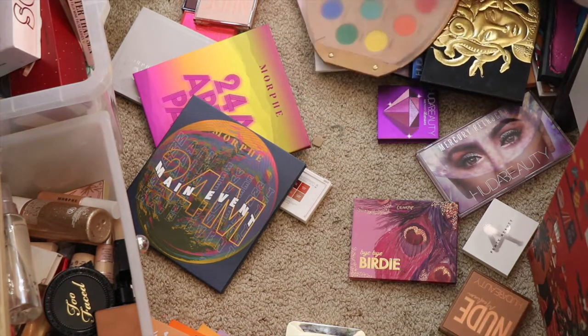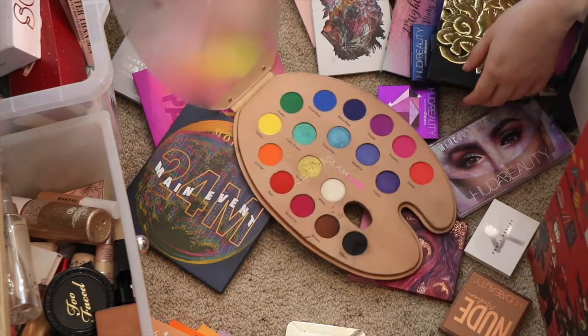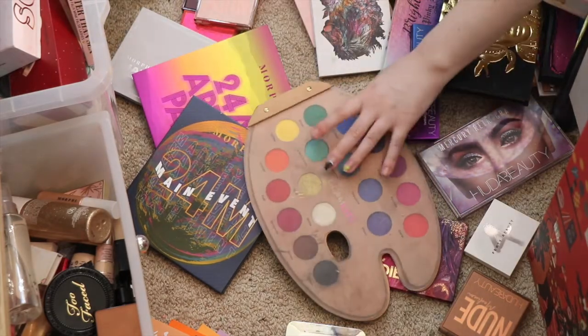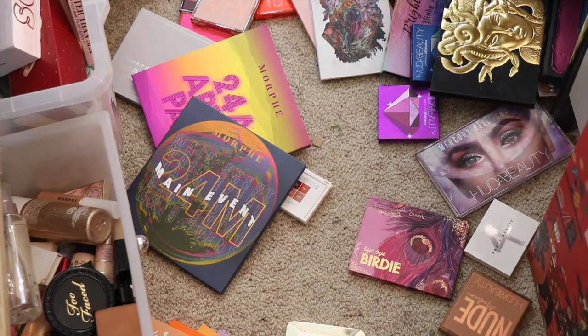Alright. The Glam Light paint palette, definitely staying. I love this one. The colours are so beautiful and yeah, that one's staying. Need some more room. I'm running out of room.